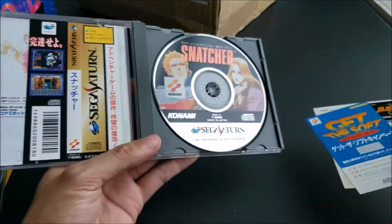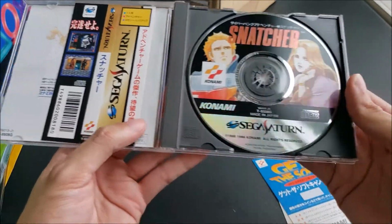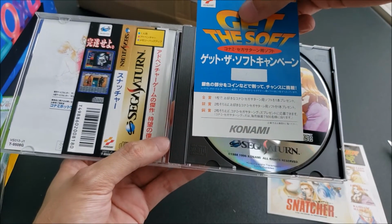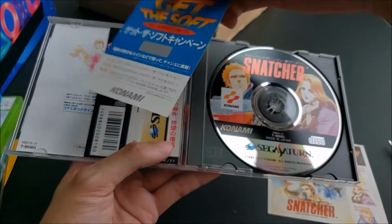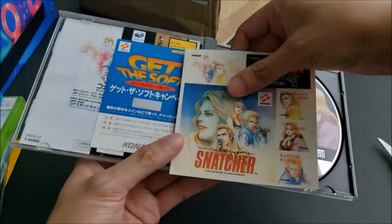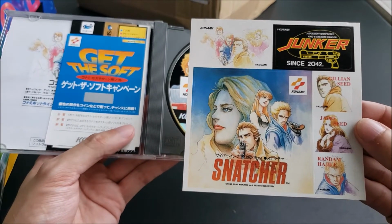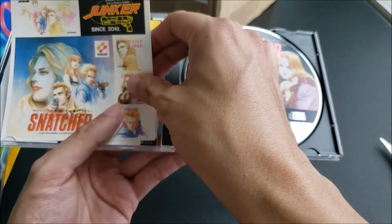And it comes with all the materials. Here we have the spine card, this little Get Soft, what does it say? Gatto za Softu campaign, the Get Soft campaign. Very cool. There's that one. We have the stickers right here, I believe. I don't know if you put these in any specific place, but just some stickers, unused after all these years.